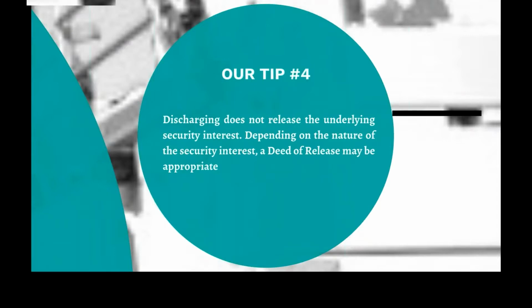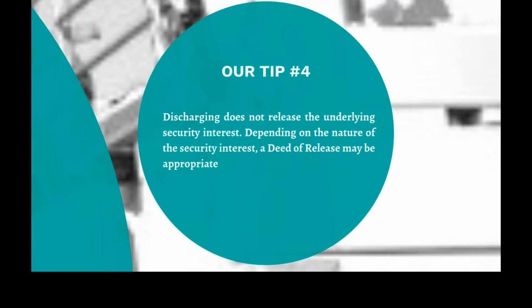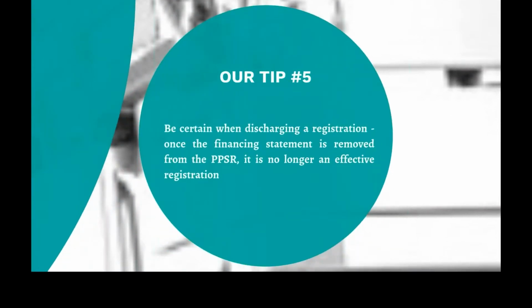Discharging on the PPSR does not release the underlying security interest. So depending on the nature of the security interest, you may actually need a deed of release as well. Make sure you're certain about discharging your registration because once you discharge it, the financing statement is removed from the register and it is no longer an effective registration. If you only need a partial release, you should amend the registration rather than discharge it.